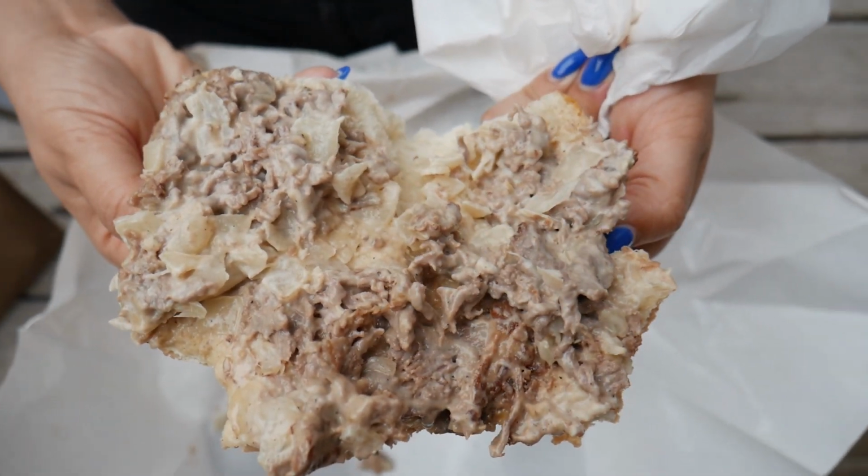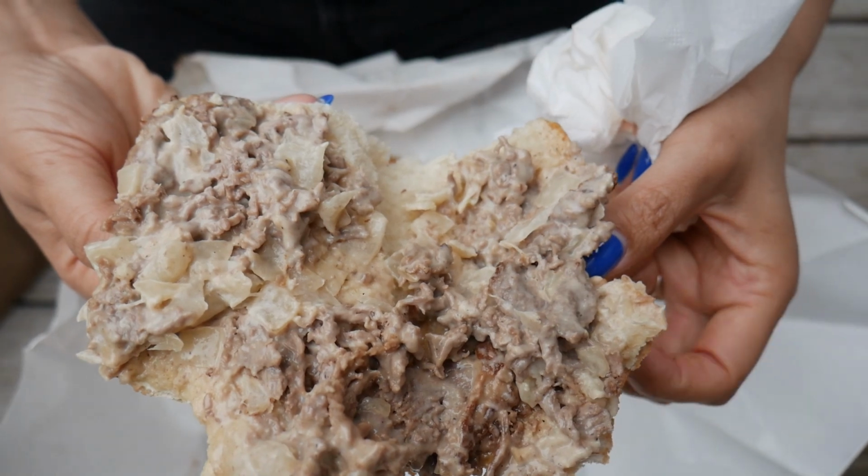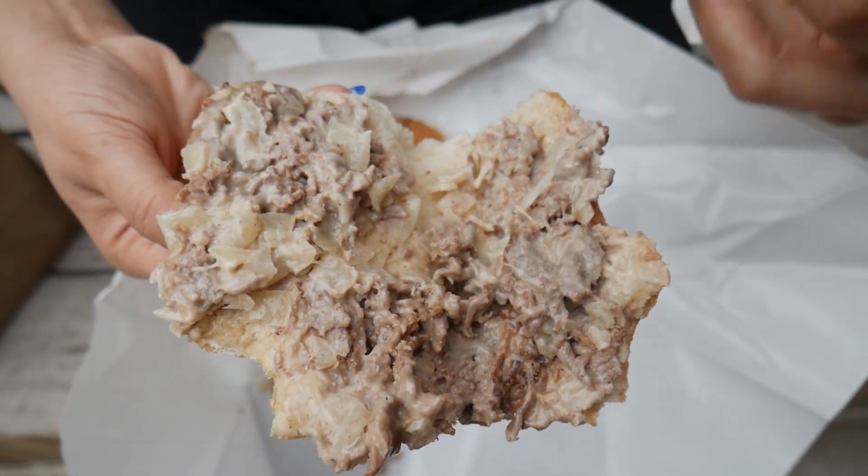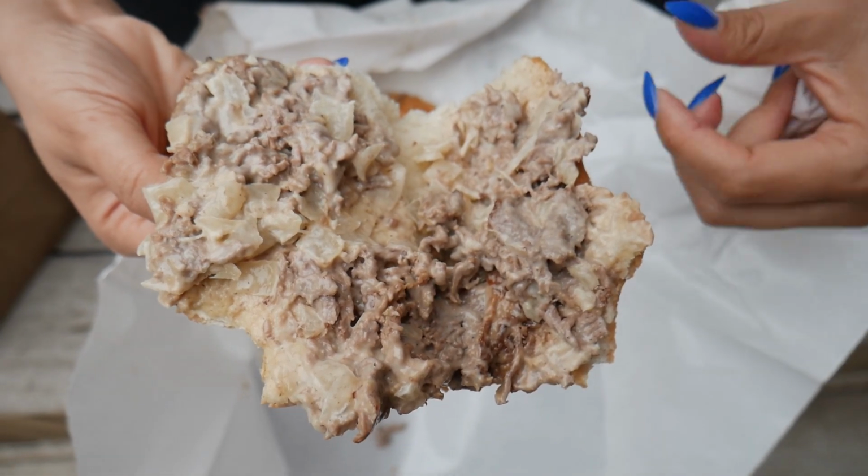The steak itself, you don't want like sheets of steak. You want that fine chop of steak where everything just gets mixed in together. The onions, they gotta be chopped up small. You wanna get a little bit of everything in every single bite. This is the best cheesesteak I've ever had.